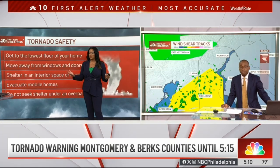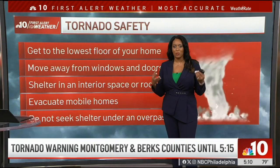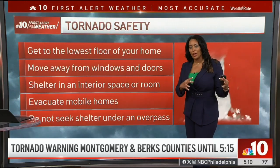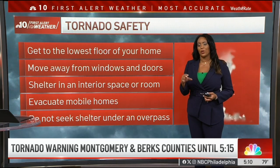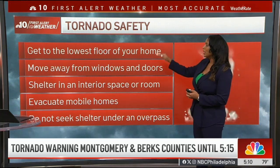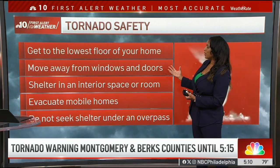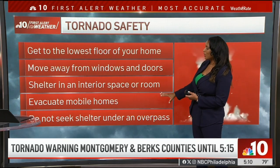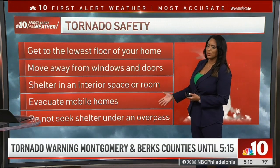Brittney. That's right, because we are not in the clear. We have this first alert in effect until 10 p.m. And Robert, that's great. You mentioned an entirely different area that we are watching that is of concern. So although technically we still have our tornado warning for another 4 minutes, we do want to go over these tips with you. You want to get to the lowest floor of your home. You want to move away from any windows and doors. You want to shelter in an interior space or room. You want to evacuate mobile homes, and do not seek shelter under an overpass if you are driving.